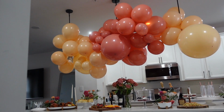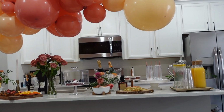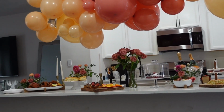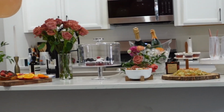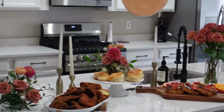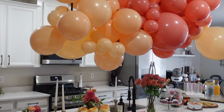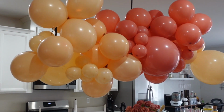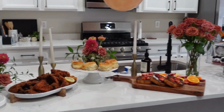This is the final result, and for an amateur balloon girly and a $17 balloon garland, I feel very accomplished with this. I absolutely love everything about the color scheme. I love the way the flowers came out. They're looking so vibrant, so beautiful. Very 30, flirty, and thriving, you know what I mean?